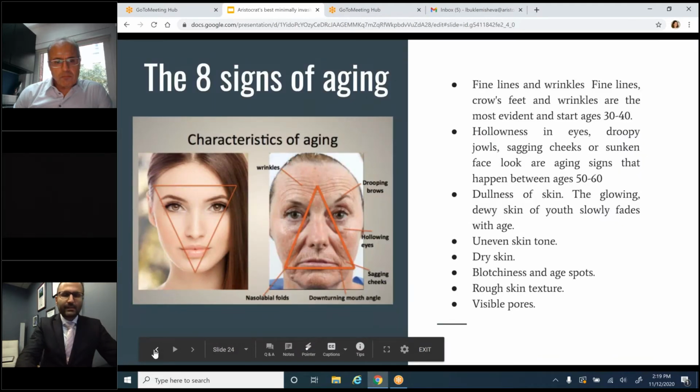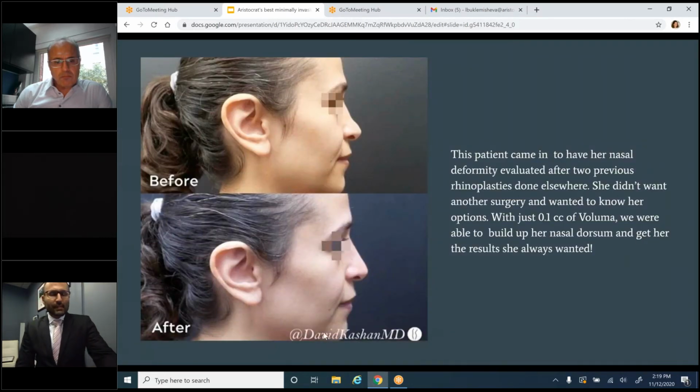The other benefit before I go to the next slide is there's a lot of people that just aren't ready for a formal rhinoplasty and really, again, want to get an idea of what kind of result they can get out of it. Let's say they're working, they can't get time off from work, and that's really the ideal person for this.